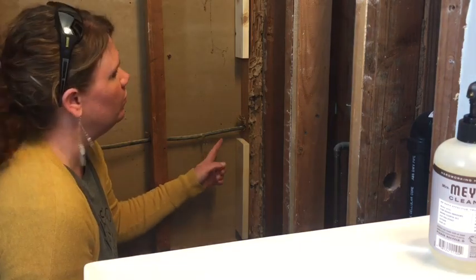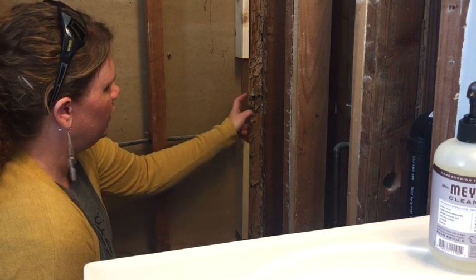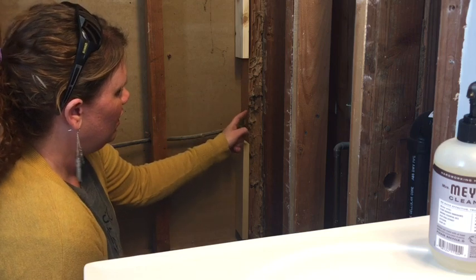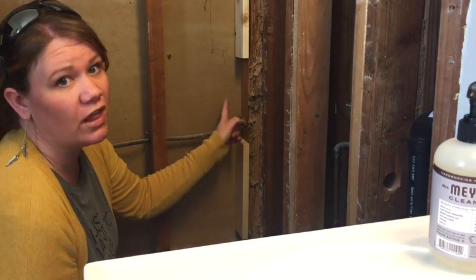Actually renovating this bathroom, we're probably going to have to laminate something to this piece or figure out a way to replace it completely, because probably about half of it is kind of squishy and damaged. But that's a project for another time.